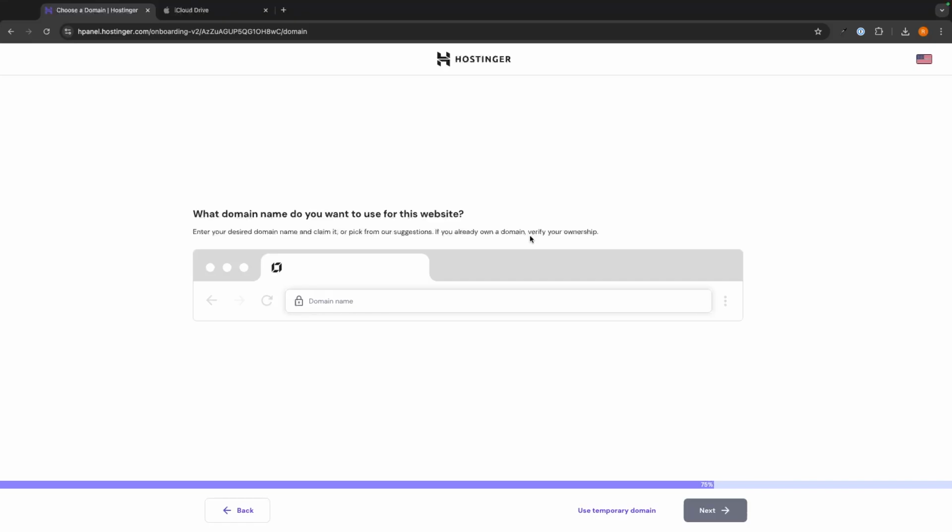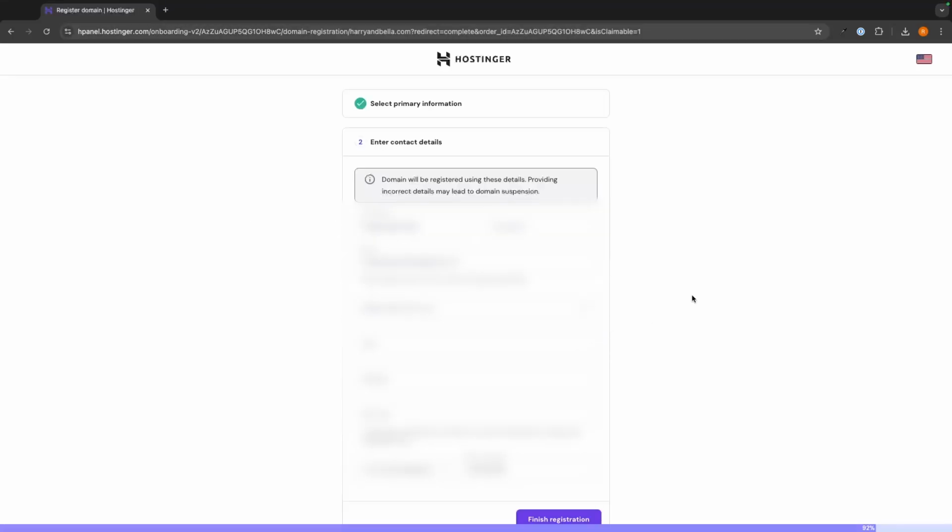When choosing a domain, it's very important to get a .com domain. So with this, if you search for your domain and you see that .com is not available, I would switch the domain entirely and make sure you get a .com domain, as it is by far the most trustworthy domain type. Once your domain is selected, we can then click on next. And then the final part of this setup is just going to be entering in some final contact information.